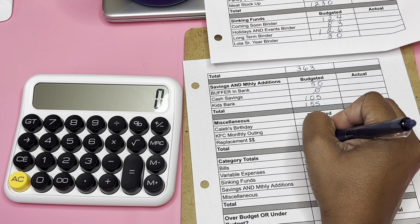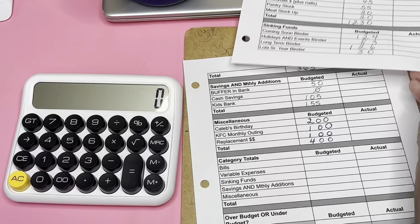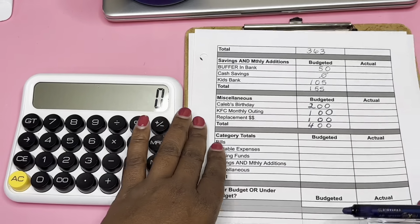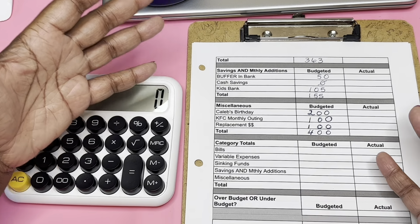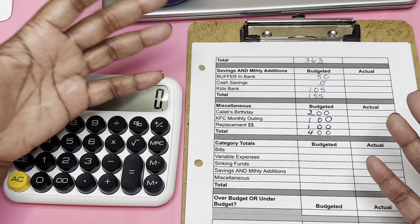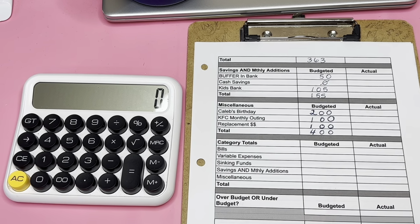Please know, if you are new to budgeting, always remember that you can make your budget your own. You can change your budget at any time. The point is looking at what comes in and how it is going out, and are you assigning every dollar? So this is what works for me. And so, yeah, that's what works for me.